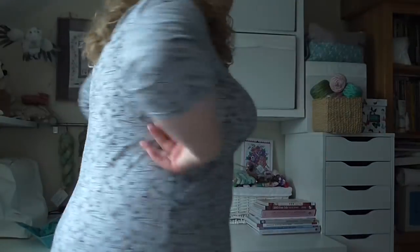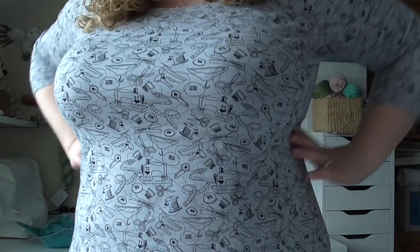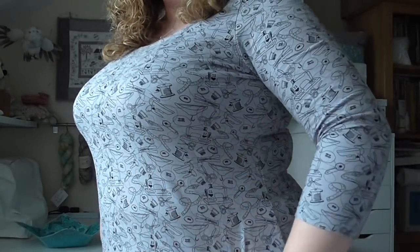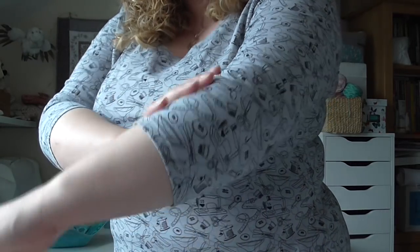I did actually change the fit of this top slightly, because the first couple I made a little bit tighter, and I just gave myself a little bit more room in the side seams so that it's a little bit more comfortable, and also in the arm as well, so there's plenty of room there.